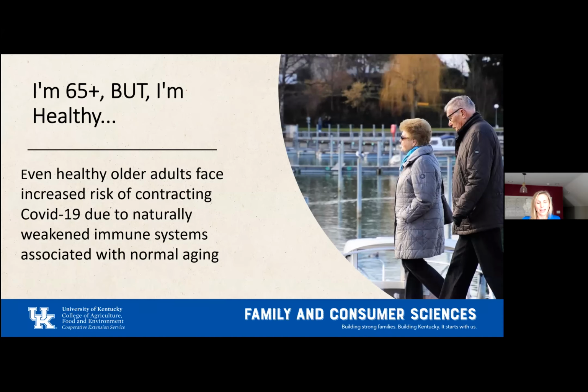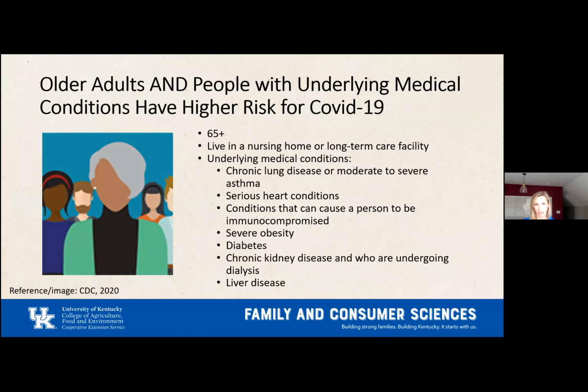So I sort of explained that to my mom to say, your immune system is kind of like my old softball glove that doesn't look so hot right now. And because of that, that's why she's got to be careful about going to the store, regardless of how healthy she is as an older adult. Because the fact of the matter is that due to natural aging, you have a naturally weakened immune system. Again, that's associated with normal aging. And then again, if you go back to that previous slide, you've got people with these compromised immune systems as well. And so those are the people that we're really trying to protect.